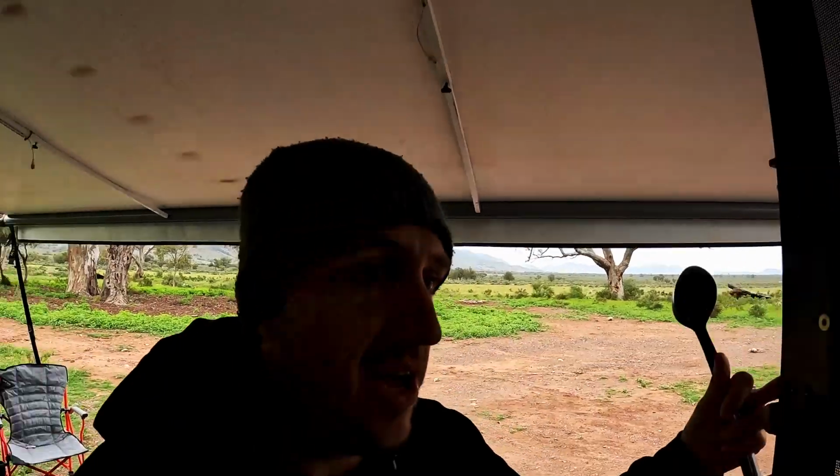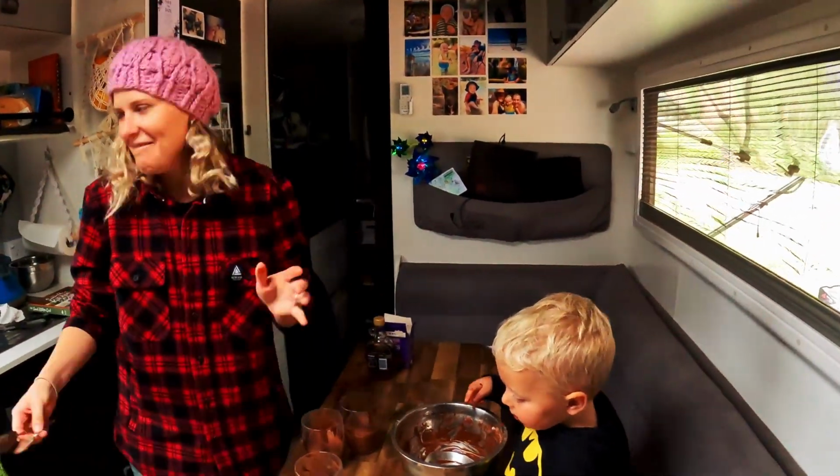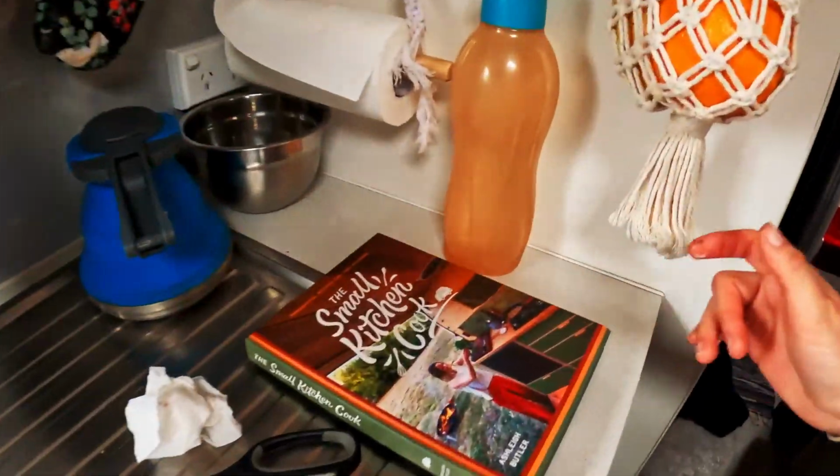Mmm, how good's this? Just got brought out a spoon covered in chocolate. What's going on in here? Make a mess, that's a winner. Oh, golly. Yeah. What have we decided to make? It looks like mousse. Yes, we're making cocoa and coconut mousse by the Small Kitchen Cook, Ashley Butler.